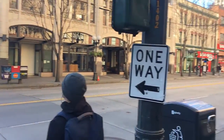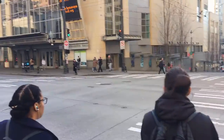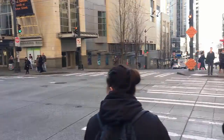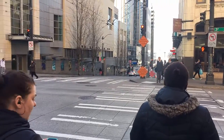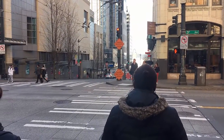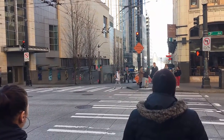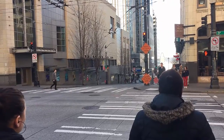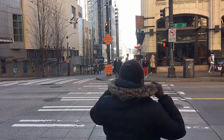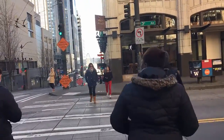3rd Avenue takes you back toward the city center and the Westlake Center again, and then once again off to the left on 3rd Avenue, it's really mostly office buildings along that street. It's not really a good one going in that direction for restaurants and that type of thing. Everything would be more back toward the Westlake Center direction. All right, so we're moving on again, crossing 3rd Avenue.